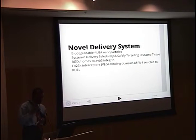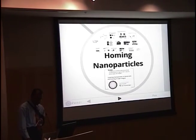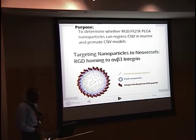So to address that, we're working on a novel drug delivery system. And that takes us into the final sector of our talk, looking at whether a nanoparticle that encapsulates those interceptor-expressing plasmids, coated with RGD, which homes to neovascular tissue, can help. RGD is a peptide that's selective for alpha V beta 3 integrin, which is present on abnormal new vessels but not on normal vessels. So this is a guidance system. It's basically taking an anti-angiogenic therapy and putting a guidance targeting system on it.